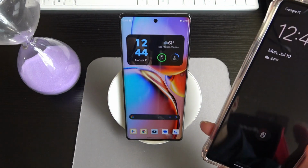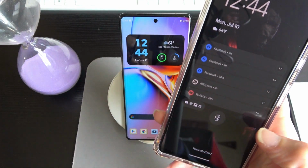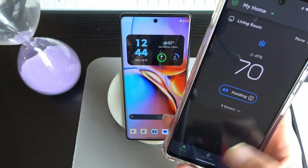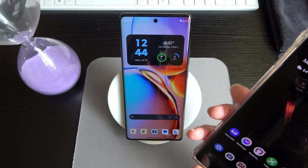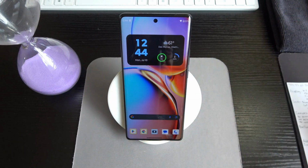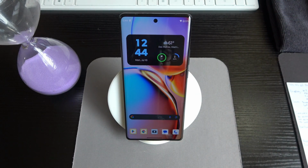Google, you taking notes? Because this fingerprint sensor here is kind of suspect. You see, it worked right there, but I don't want to say it was an anomaly. The fingerprint sensor on these Pixels, man, it could use a little fine tuning. You know what I'm saying? I'm not going to badmouth it. I'll just say it could be fine tuned.